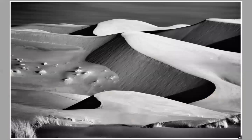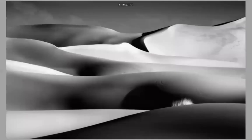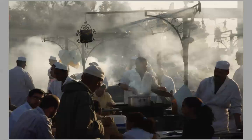And then I photographed the dunes in black and white because I love the contrast between the harsh shadows and the texture of the sand, as you can see in this one also.